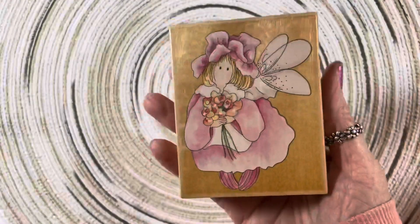So that was fun. And then I did some hauling from eBay, and I got some good stuff. So I am in love with these. Okay, they're from Stamps Happen Inc. This one is called Camellia. Loves to bring flowers as a gift. Her generosity makes spirits lift. And here she is.